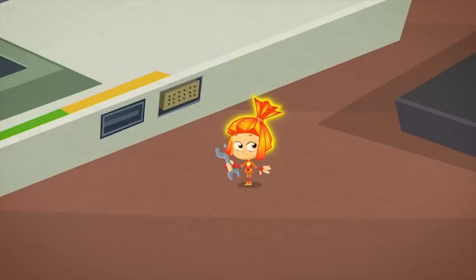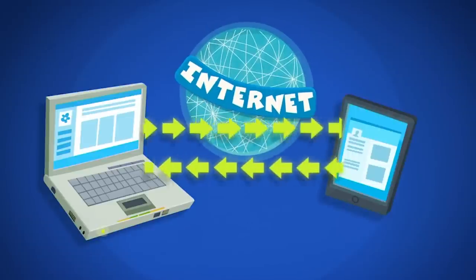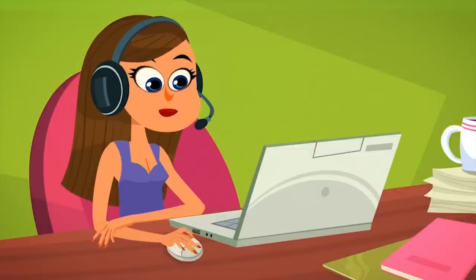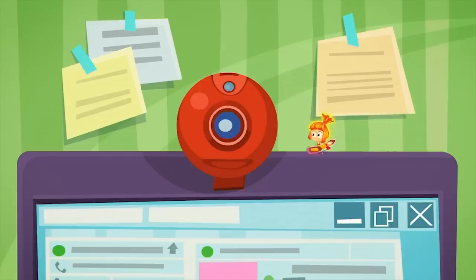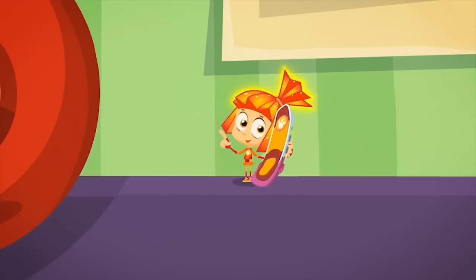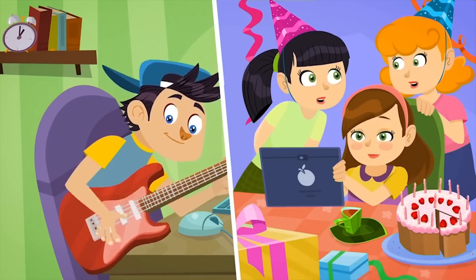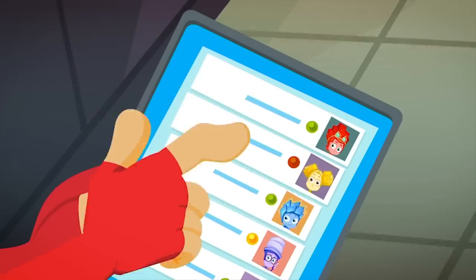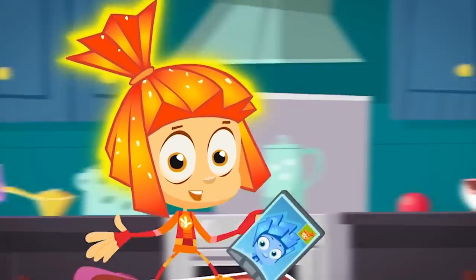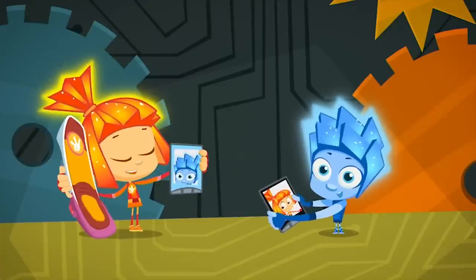Computers and tablets are able to connect with one another through the internet. That's why you can talk to another person on your computer like you're talking on the phone. And if the computer has a video camera, then it's possible to send not only sound through the internet, but video as well. That's why it's called a video call. With video calls, it's possible to talk to your friends, to see them, and to show them all the things you can see yourself.